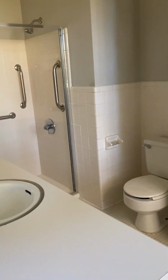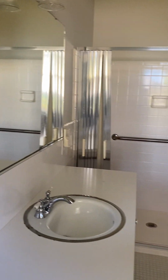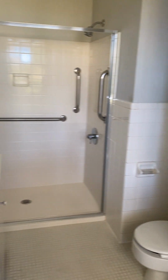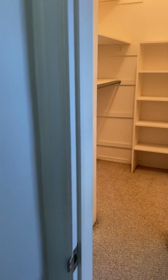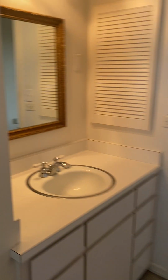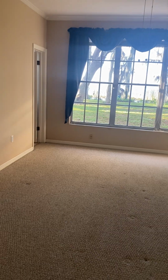Here is the master bathroom. Everything needs major updating, I'm thinking. This is the master bathroom. Okay. And then through that is closet space and another sink area and double closets. And then another big room, but no clothing closet in here.